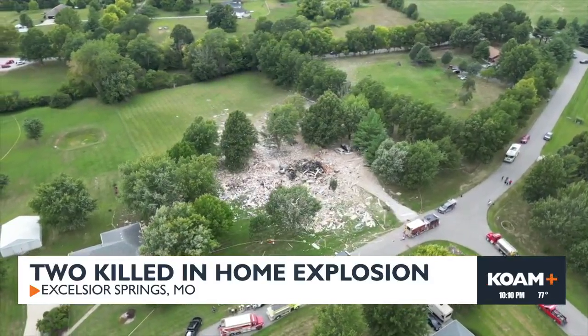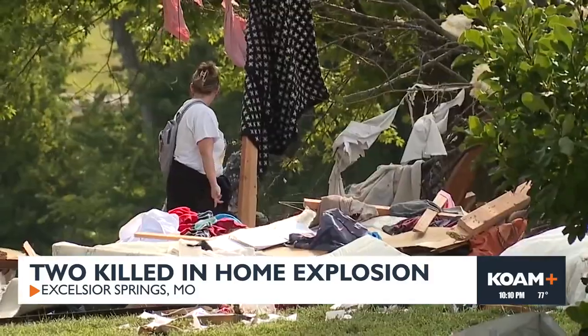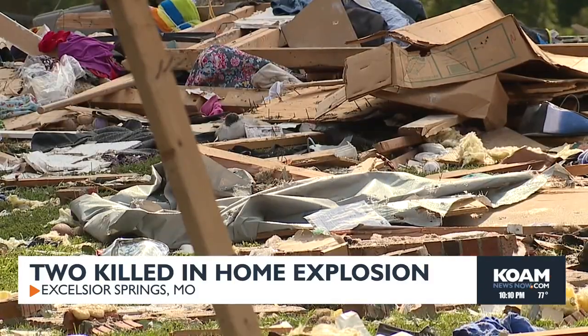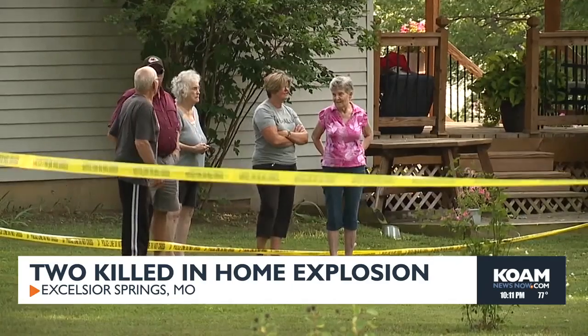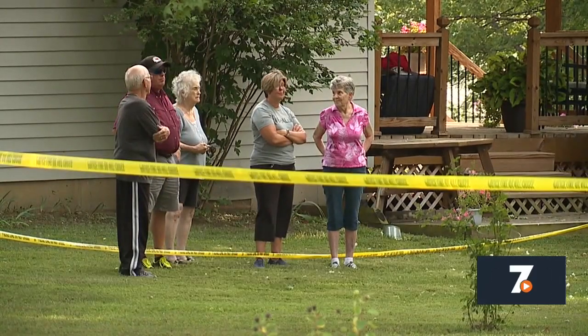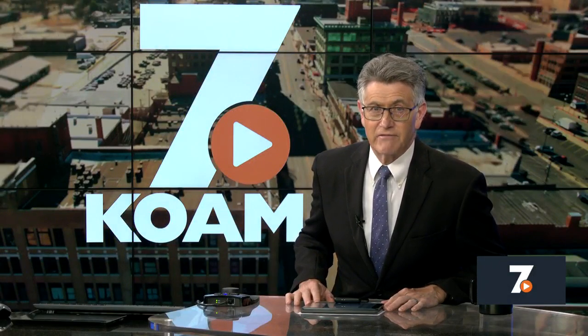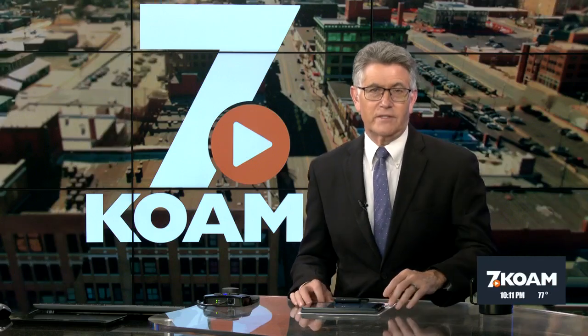Officials say the home used propane for its energy source, but they have not yet determined whether that was a factor. The sheriff's office is still investigating, but they say they do not suspect foul play. A 15-year-old babysitter relies on some quick thinking and quicker actions to save the lives of 2 younger children. Tracy Henson has their story of survival.